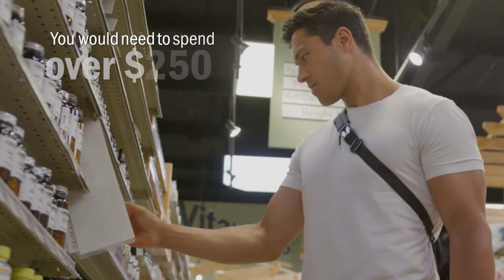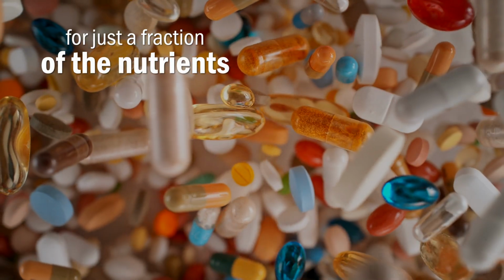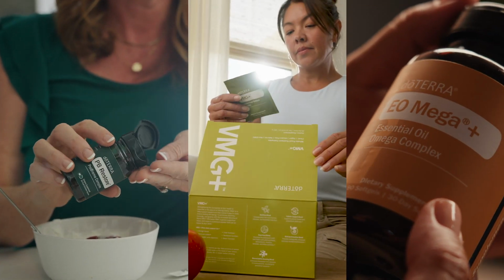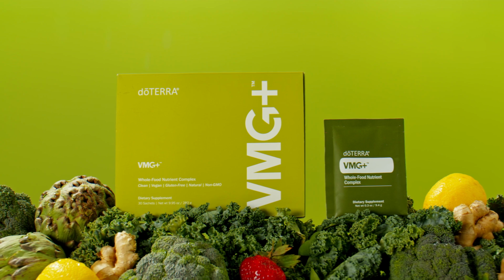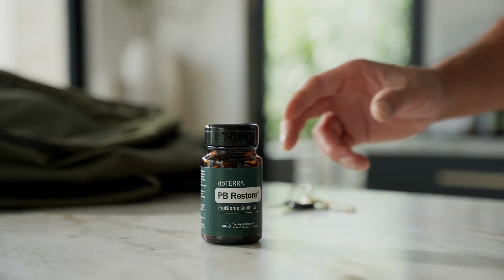You're not just investing in your health, you're also getting an incredible value. You would need to spend over $250 on products to get only a portion of what's in VMG+, and that doesn't include the other 2 products. Buying them together, you unlock incredible savings, giving you a complete wellness solution at a great value.